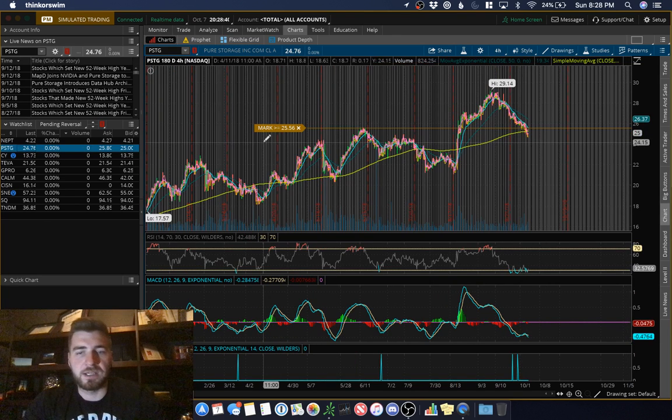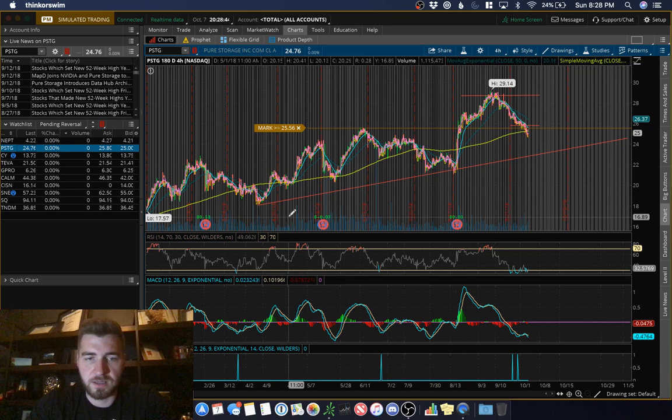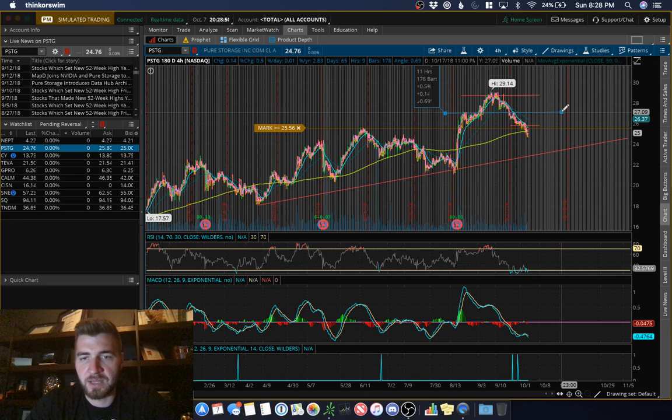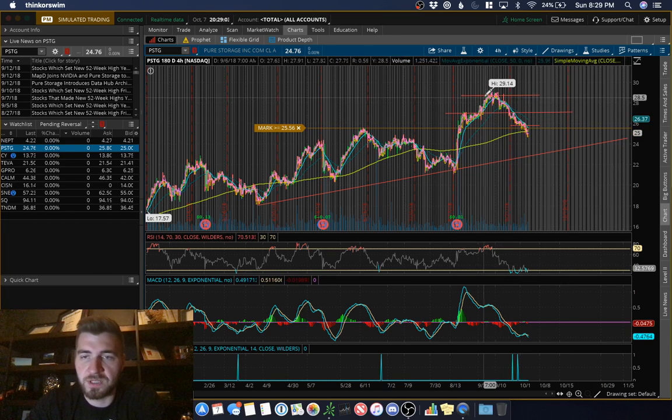The next one we got here is PSTG. So this one looks decent. Certainly there's a pattern of uptrend right here. It made a new high, had resistance at around $26, $27. Had another resistance around 28.70, and then unfortunately you would have liked to have seen it break around the 27.80 and turn back up.